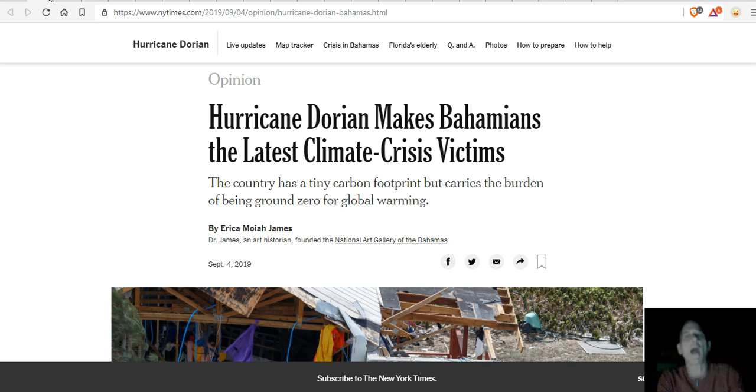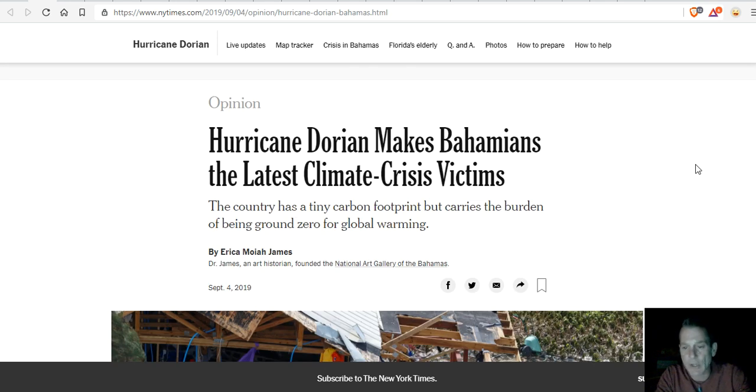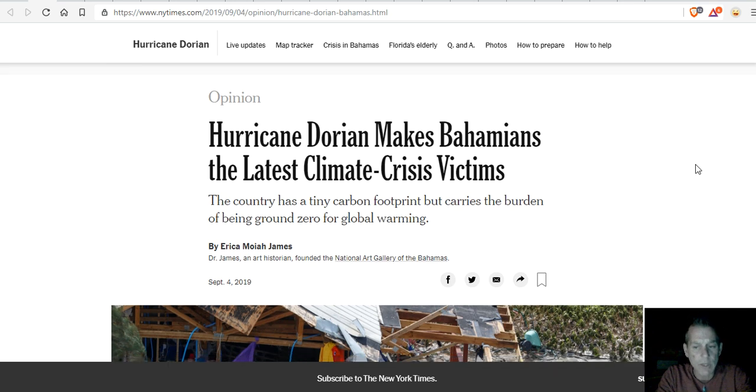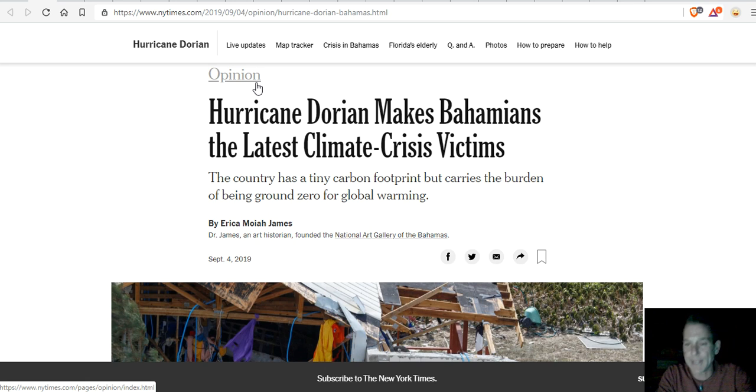Nothing's changed. Hurricane Dorian makes Bahamians the latest climate crisis victims, only because the New York Times said so. There are no facts based on this except what they wrote here, which is all conjecture and bullshit. And look at what they put right up here: Opinion. Because they know it's the exact opposite of the truth. So they just put it in the op-ed page and write the complete opposite narrative to brainwash the masses. Because no one's going to look up here and say, oh, it's just an opinion, this must not be real, when we know that's exactly the truth.